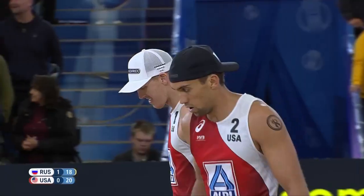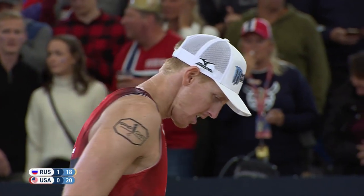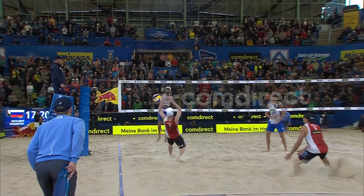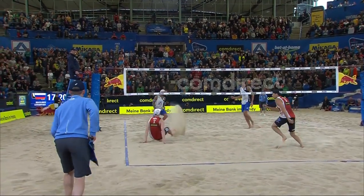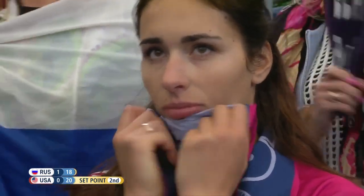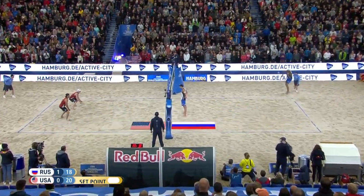Late drop by Tryborn, thinking he was going to get a roll shot. And if he would have roll shotted that over the block, Tryborn would have been in the perfect spot. He was trying to dupe him into it. Krasilnikov not buying it. He brings some heat. Second set point for the USA.